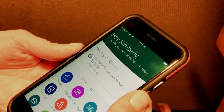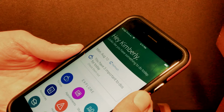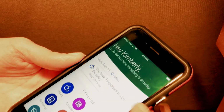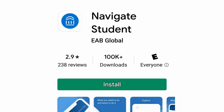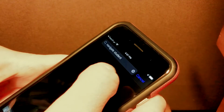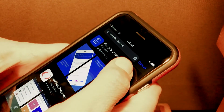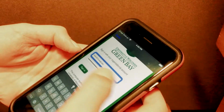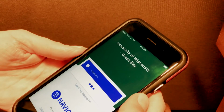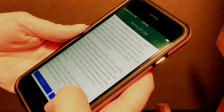Looking for information about upcoming events, key dates like registration, or just some tips on how to handle the fall semester? All of that information is in the palm of your hand with the Navigate app. Head on over to your app store, search Navigate Student, and once you find it and download it, use your UWGB username and password to log in, and you're ready to get going.